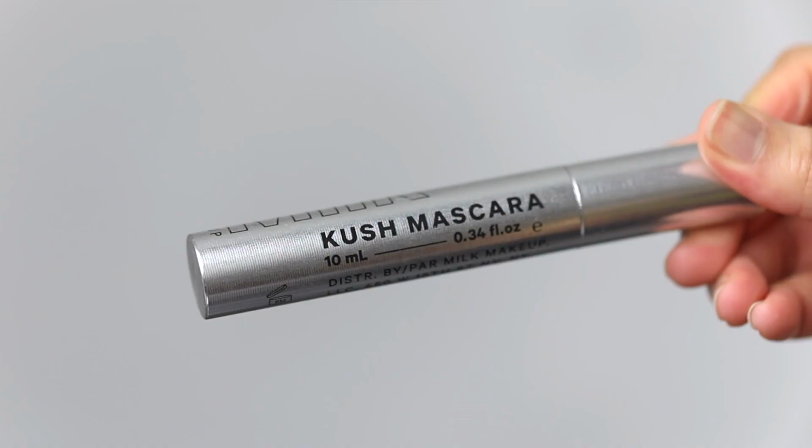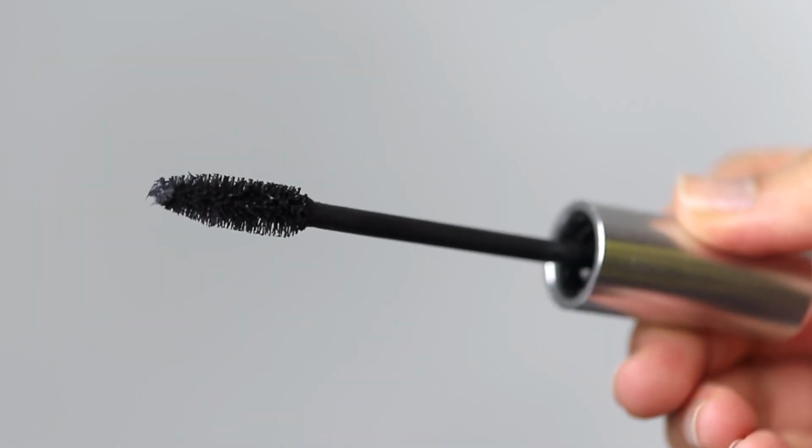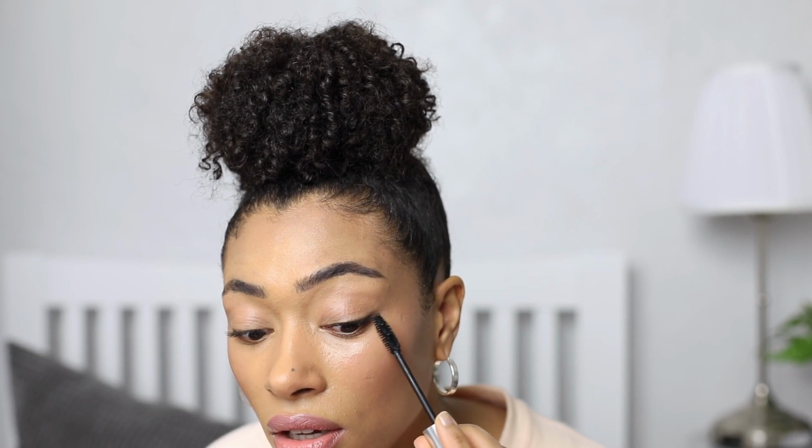Yet another KUSH product is that it's got heart-shaped fibres in the formula, and these latch onto the lashes and give it that feathery, volumized look. I said this in my last video, I don't like volumizing mascaras, or at least that's not what I tend to go for, because I prefer something that's lengthening. If I can apply it properly, I do really like it. I think it's a really nice mascara.